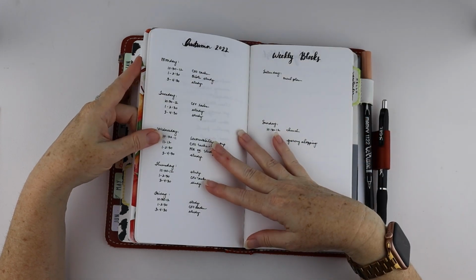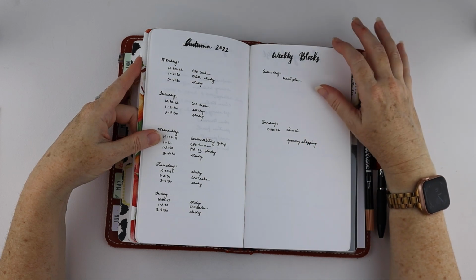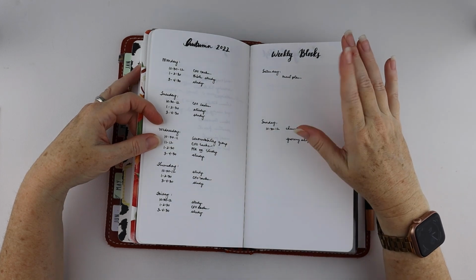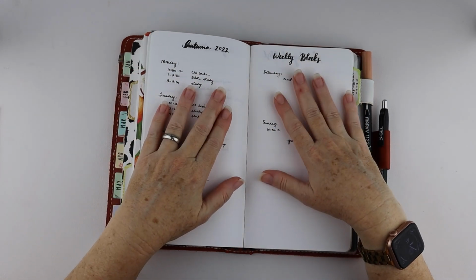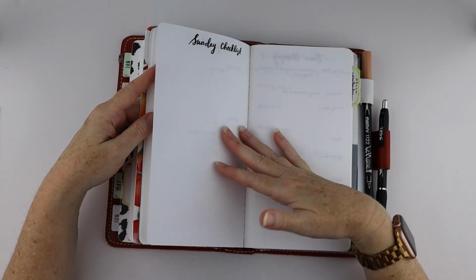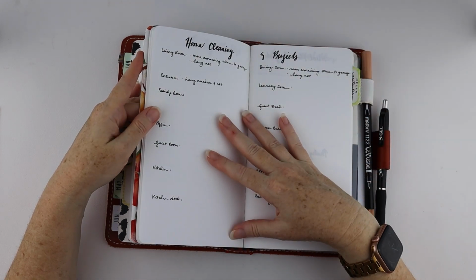So this is what my week tends to look like as far as weekly blocks. It's looking like I'm going to be finished with my real estate classes in probably the first week or two of October. So I may actually do another spread of these without the studying in it. But for right now, this is kind of what my week looks like. I do want to go back and fill in a Sunday checklist.